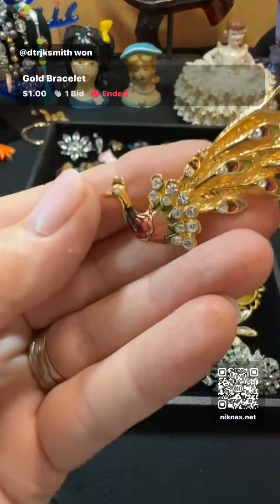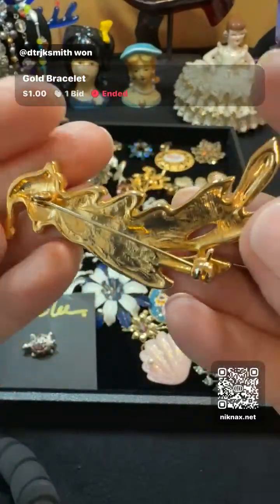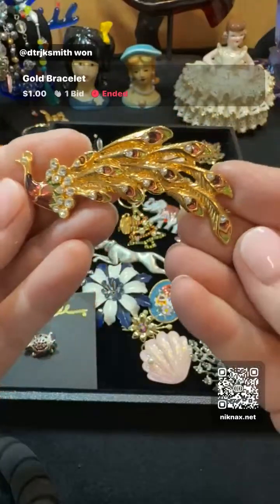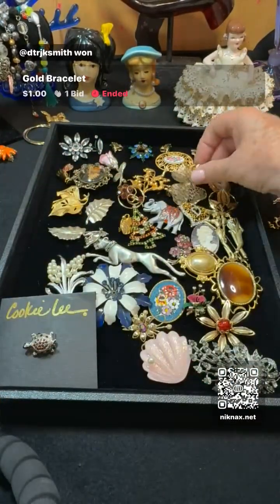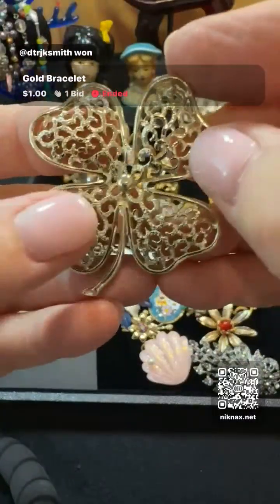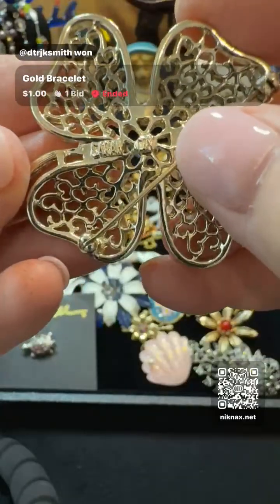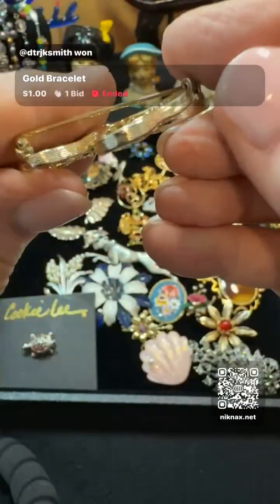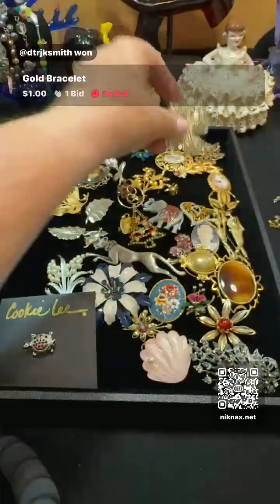Here's a gorgeous enameled metal peacock in gold tone. Beautiful brooch. We have this beautiful 4-leaf clover in silver tone. This is Sarah Coventry. It's marked Sarah Cov on there. So we have a Sarah Coventry 4-leaf clover in silver tone.